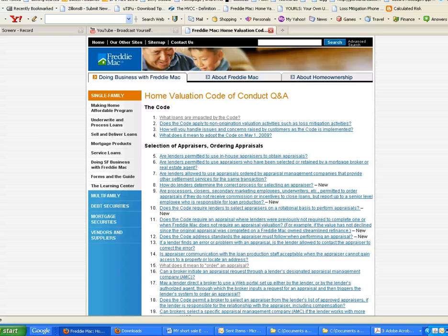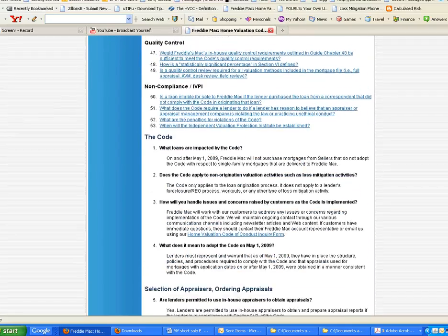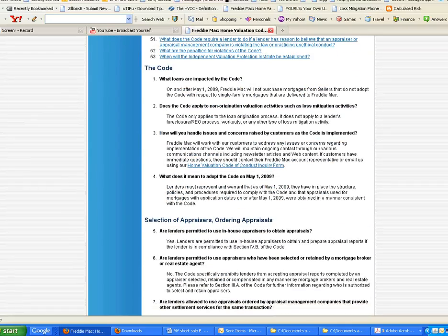Chapter 5, Part 2, Net Present Value. I want to take you to the Freddie Mac site for a moment to talk about the Home Valuation Code of Conduct. This piece of legislation came out in May of 2009, and what it's saying is the loan originators can no longer talk to appraisers and get an upfront value.